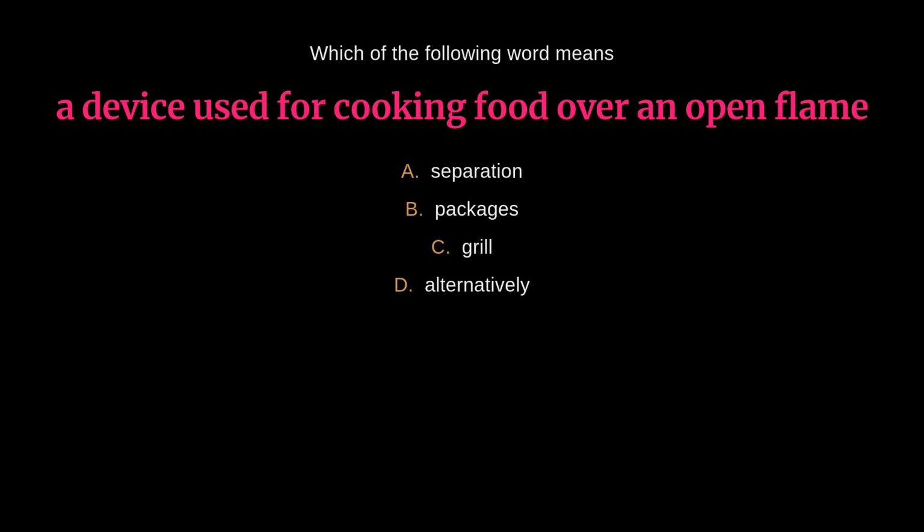Which of the following words means a device used for cooking food over an open flame? The answer is C. Grill.